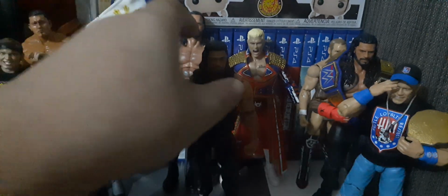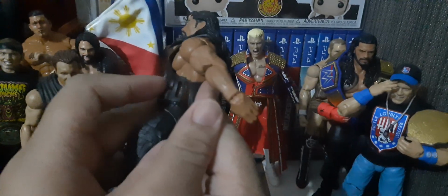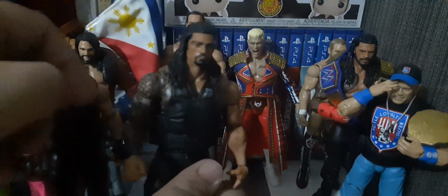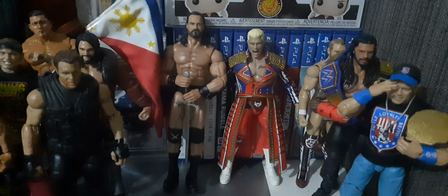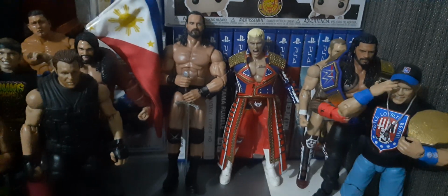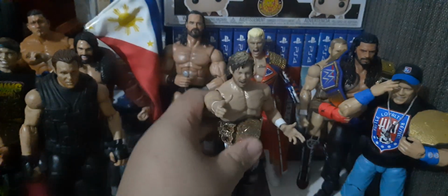Roman Reigns though, it's like he doesn't fit in the vest that he has. If you're checking here, you can say it actually fits, right? But if you check the sides, it doesn't fit. I tried everything, like clipping it here, but it's not working. I just ended up placing it like this and not bending him too much. I have him posed with the fist bump for the Shield, so it's not really a deal breaker to me. But it's also expensive because you don't really get the Elite figures of the Shield anymore, especially now that Ambrose is no longer in WWE for a long time now.